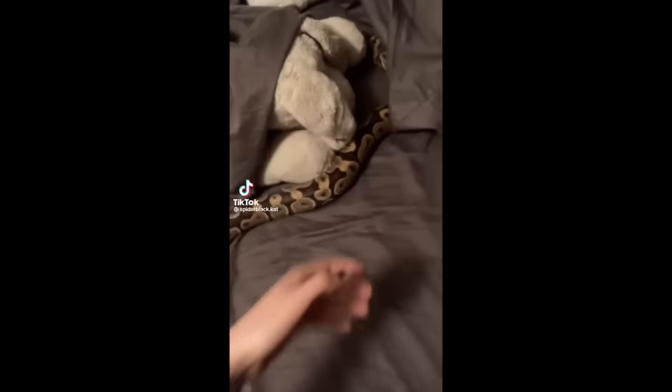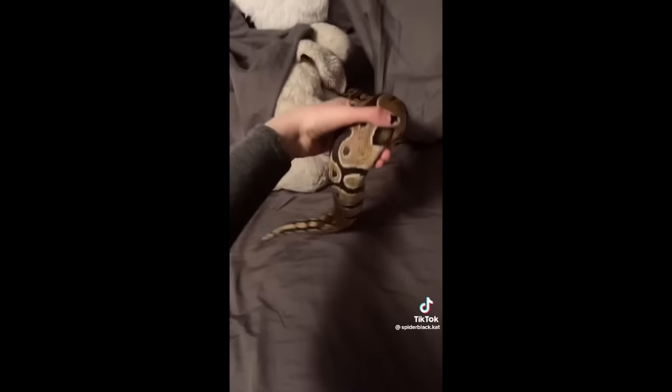Guys, snakes don't need leashes because they themselves are the leash. If you don't like where they're going, you can just... Gotcha, buddy.